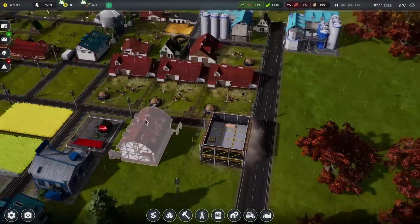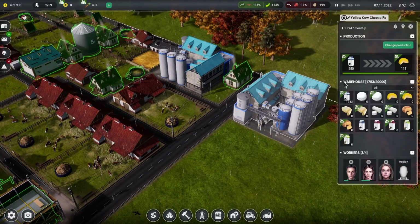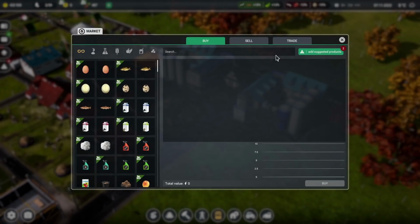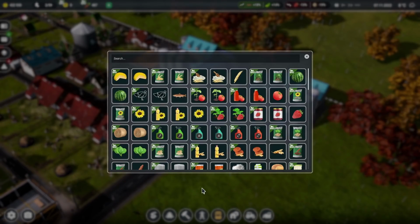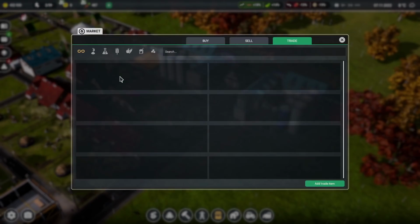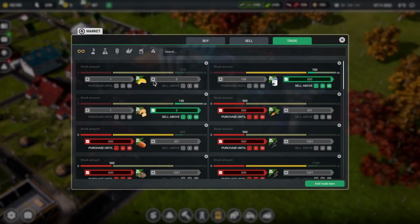Right, hang on a minute. To help us pay for that, why don't we set up an auto-selling thing for the yellow cow cheese? Because, yeah, pretty certain we don't have one of those. So add a trade item. And it's the very first thing. It's the first thing, which does make life a bit easier. And, yeah, just sell above 0. Oh, okay, that's fine. Yeah, we don't need to keep any of that behind. It's not used in anything else. We don't need kilograms and kilograms of this.